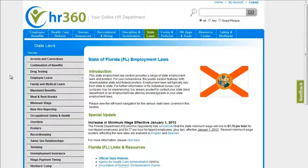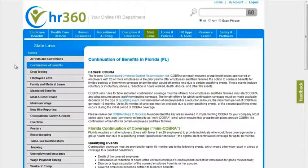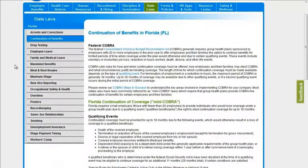Let's take a look at the left-hand navigation again and click on Continuation of Benefits. All of the continuation of benefits laws related to Florida, such as qualifying events and how coverage may be terminated, are covered here.